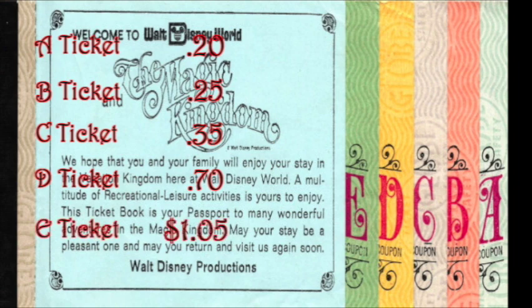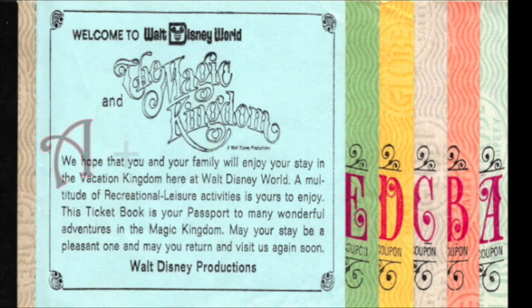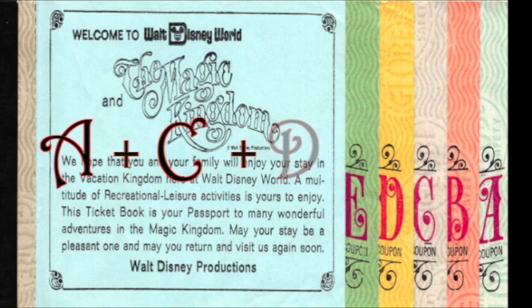This essentially meant a rider could use any combination of coupons that met or exceeded the value of a specific attraction. So for example, if one was so inclined, they could overpay for an A ticket attraction by using a B ticket coupon. Also, a guest could combo an A, C, and D ticket together and gain admission to an E ticket ride.